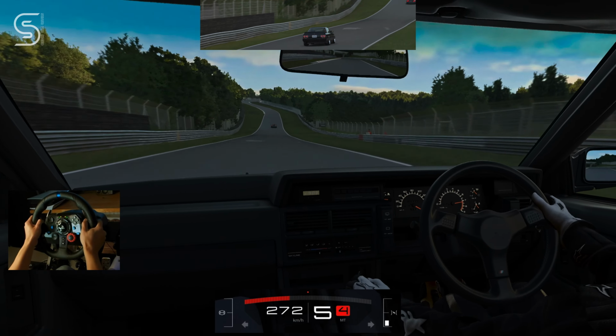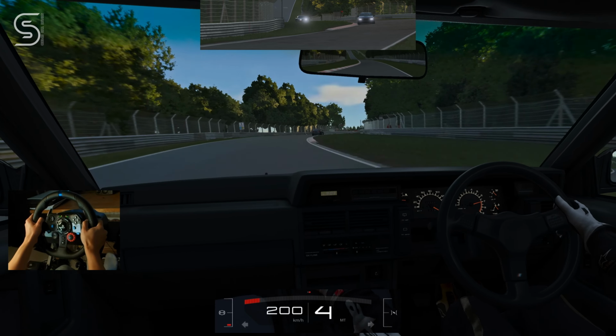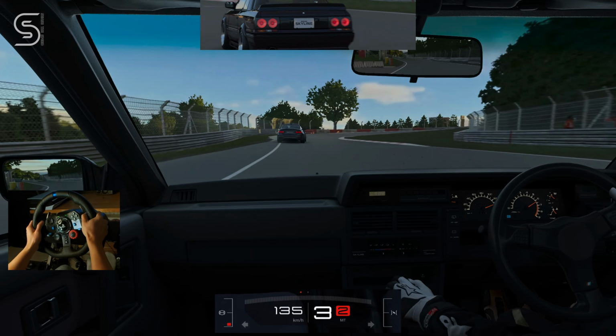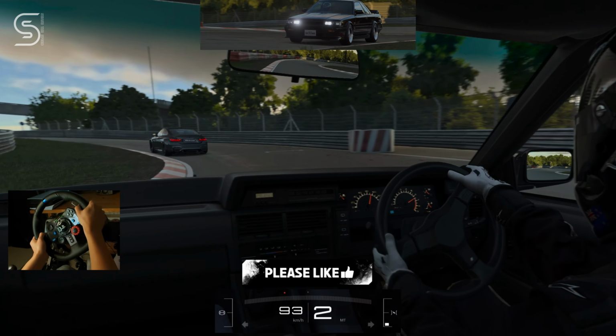I'm just happy to be able to finish the lap without crashing it. Anyway, would I recommend it? Definitely, because this car will keep you on your toes, will test your skill for sure. So for that reason alone, just definitely give it a go. And as usual guys, build it, drive it, and enjoy it.